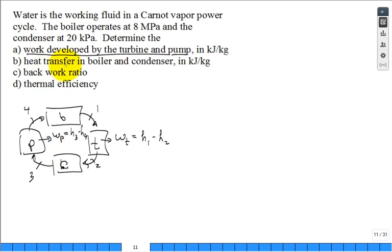Likewise, when you come to part B, what's the heat transfer in the boiler? This is Q sub B, equal to H1 minus H4. I need the enthalpies. And here is my condenser, QC, which is H3 minus H2. I always mess this up because I have to go slow, since normally I want to avoid negative signs myself.